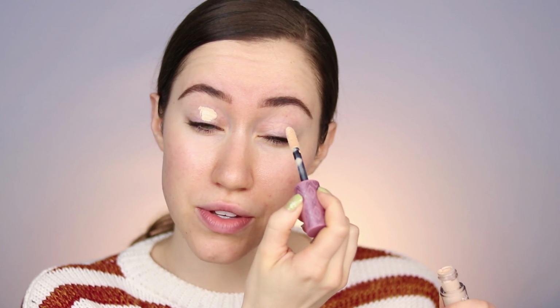Nabla actually has already launched this concealer several months ago, but they did recently add 3 new shades, and this one was one of the new shades, and I feel like this is what was missing in the collection for me. I had to mix a couple of their previous shades to make it work. This is a new shade called Light Ivory, and I really wanted to try this out today to see if it works better with my skin tone, and I really feel like it will.